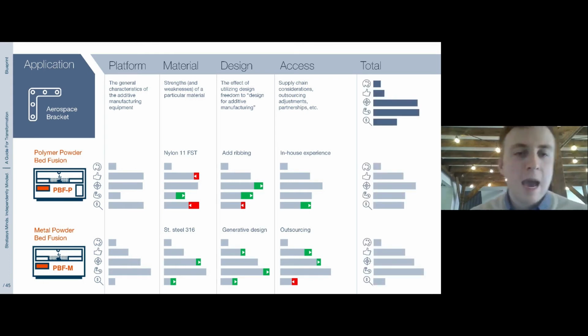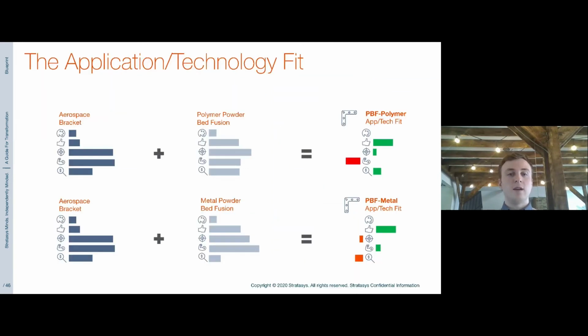So finally, we're going to bring the application back. Again, the technical discussions have been informed by the application all along, and this is crucial. But now we're going to bring the application back into view and compare to our final technical profiles and put them together to create our long-awaited application technology fit. We compare the application technology profile on the left against the technology technical profile in the middle to come up with a fit between our application and our shortlisted technologies. And for both of our shortlisted technologies, there is an app tech fit on the right-hand side we can look at.